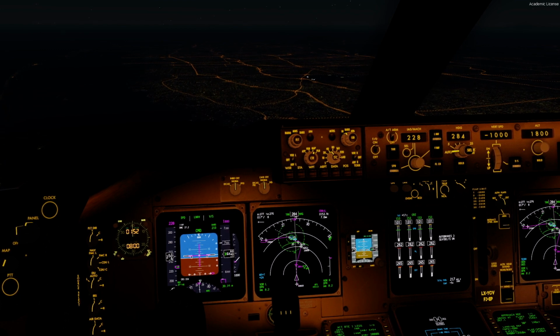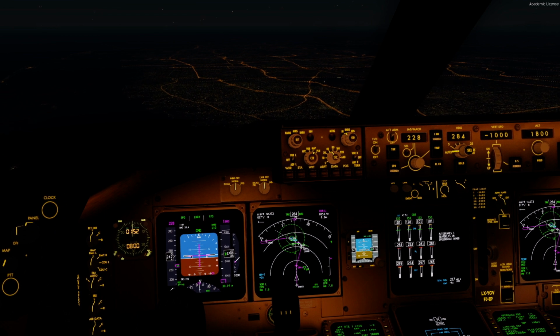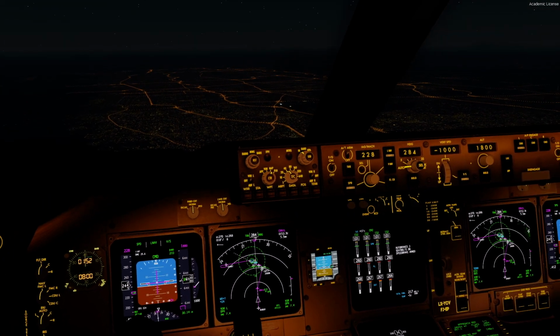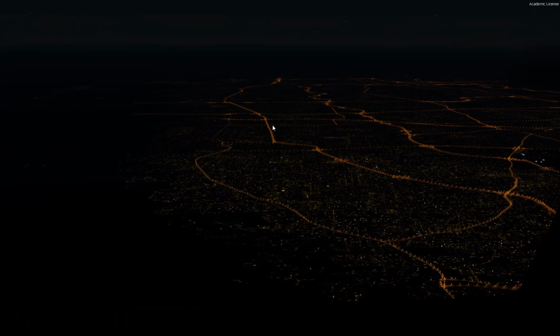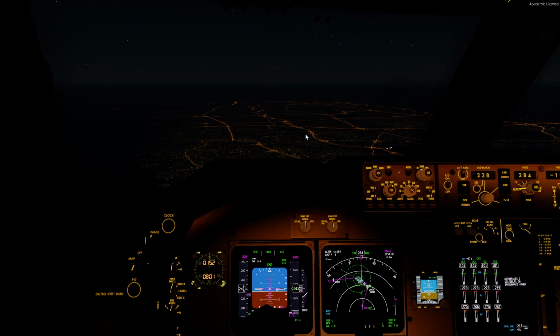Okay, in the meantime I can arm the speed brakes so that I don't forget it later. Speed brakes are armed, that's good. And there's more of the city loading in. However, I can't see Manhattan yet. That's probably still too far away.